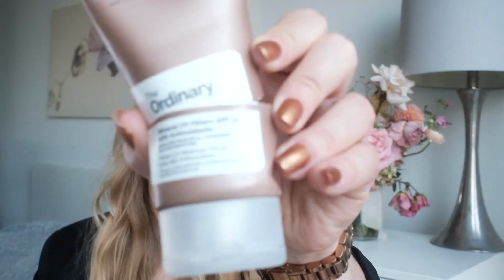Okay, those are all of the makeup products that are empties and declutters this month. And now let's move on to skincare. I do also have some body care and hair care this month, so pretty broad across the board. Two products from The Ordinary. So one is a sunscreen. This is the Mineral UV Filters SPF with antioxidants.